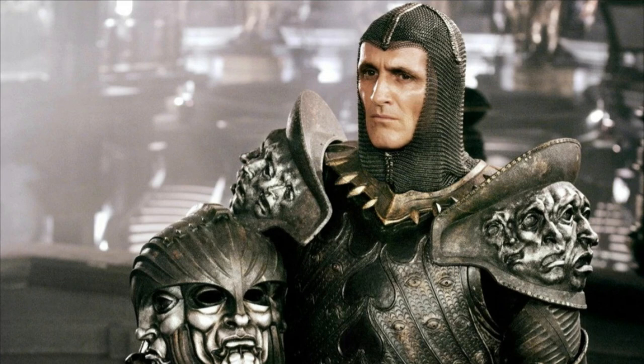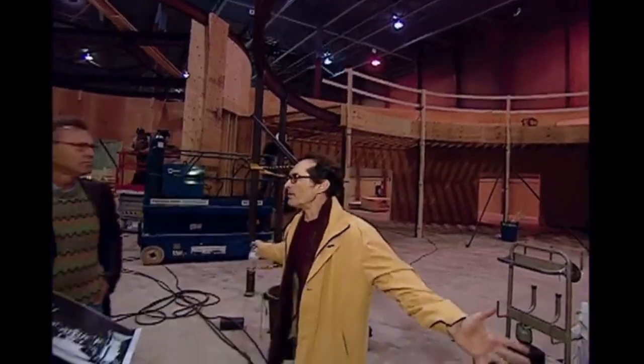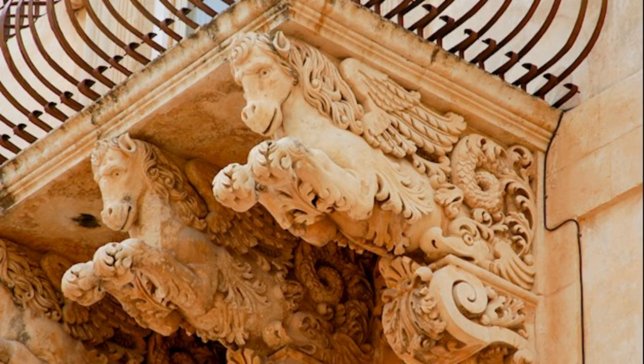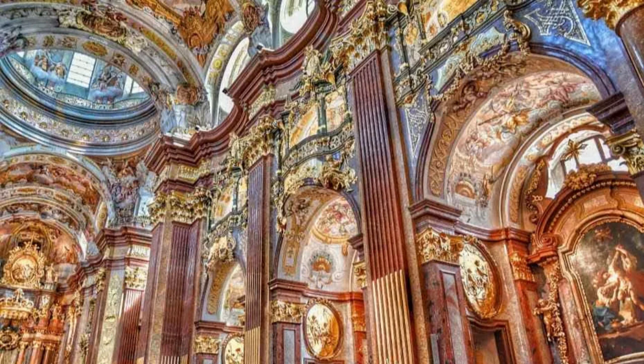According to IMDb, the Necromongers were strongly influenced by the Romans, but production designer Holger Gross stated that their aesthetics are inspired by Baroque architecture. Baroque is a period in Europe from the 17th and 18th century that came to describe an extravagant style of art characterized by curving lines, gilt, and gold.